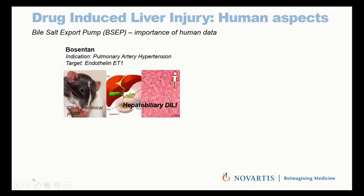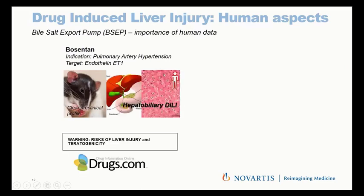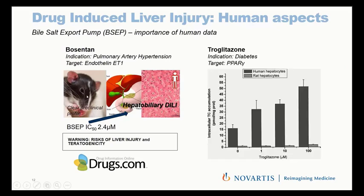It had a clear preclinical profile, but it had a hepatobiliary DILI, and it has a warning for risk of liver injury. What was measured was a fairly strong BSEP inhibition, but why was it not discovered in the rat in vivo studies? And here's an explanation from another publication.